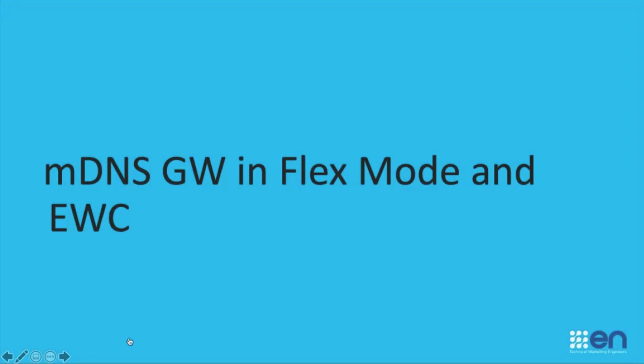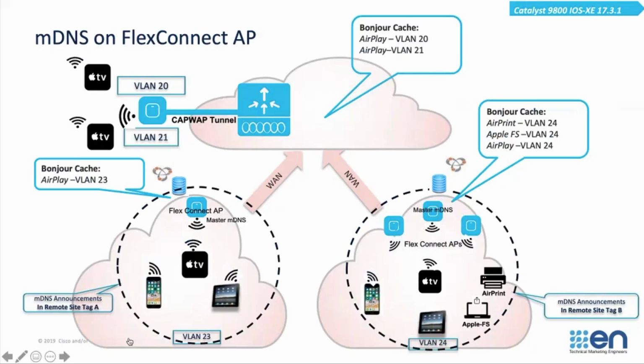So from an mDNS standpoint, the mDNS feature, as you know, has been there on the 9800 for a while now, starting 16.10. But what's new with 17.3 is that we have the mDNS gateway capability on the FlexConnect APs and on EWC. So our FlexConnect APs will be supporting a maximum of 1,024 clients or service providers per FlexConnect site.